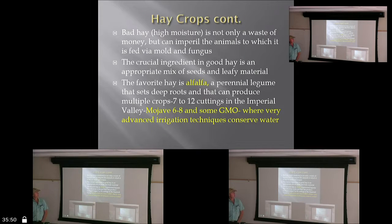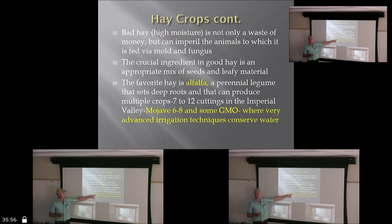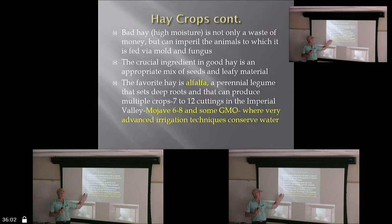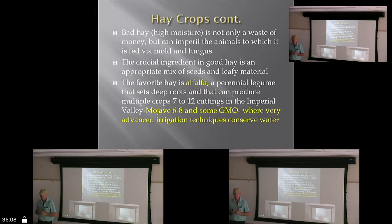Alfalfa, there it is. In Mojave, we have quite a lot of alfalfa grown. We can get 6 to 8 cuttings. So that's very high production, but it uses a lot of water, especially in Hinckley area and Newberry Springs. They are at the end of the water line. We'll be talking about that when we do our lecture next week about water and irrigation. Water is a big issue down there, so we've got to be very careful.